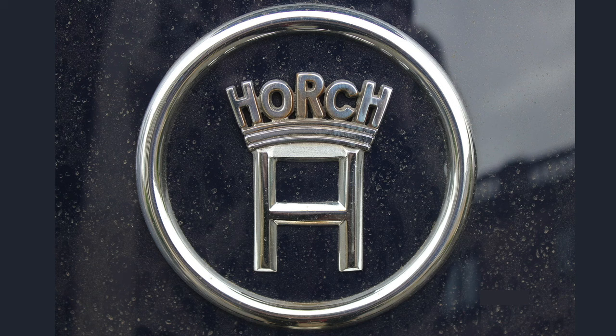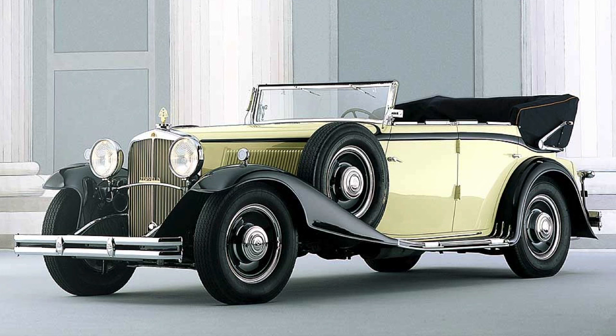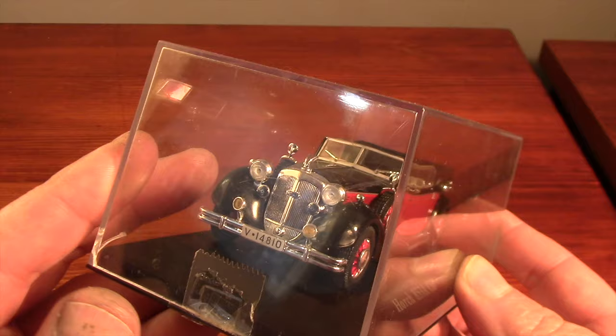I'm glad you asked. Horch, along with DKW, Wanderer, and Audi, formed Auto Union in the 1930s. Their logo was represented by four interlocked circles, one for each of the founding brands, and it's still the present-day logo for Audi. A Horch was a luxurious car, comparable to any of the big Mercedes from the same time period. This model is made by Altaya.